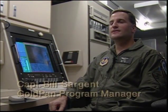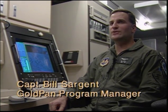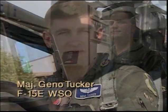What we are doing in our GoldPan exercise is fusing the intel community and the operations community to provide real-time imagery up into the cockpit of an attacking aircraft. The information that we receive comes right into this aircraft real time.